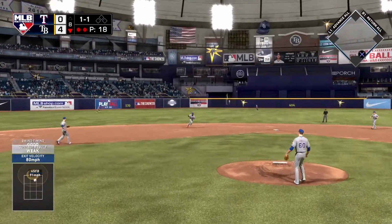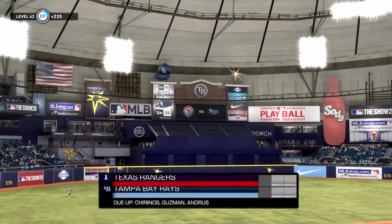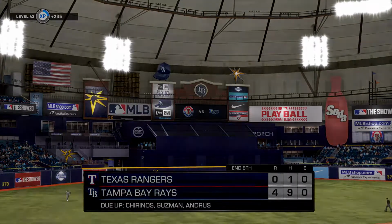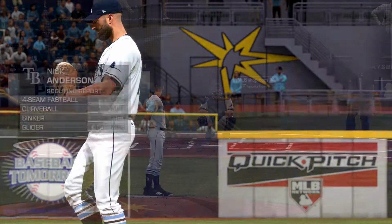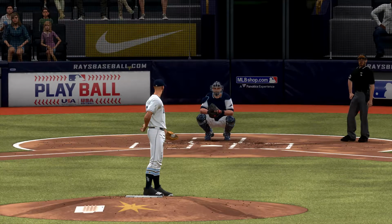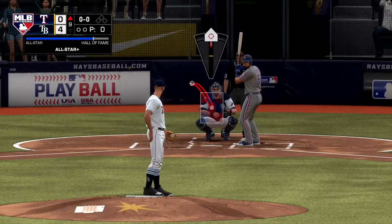Hit on the ground out to short. Andrus has it. Throw in the dirt, but a good scoop at first saves an error as this side is retired. Nick Anderson comes on from the pen, hoping to finish this one off here in the top of the 9th. All set to start the 9th in this one.